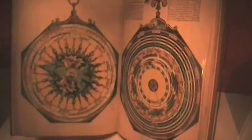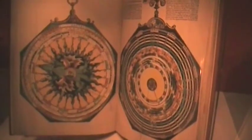This one right here. Yeah. This is the most valuable book in the collection and considered to be really the most beautiful book with a movable element ever done. And the colors on it are unbelievable for 1540.